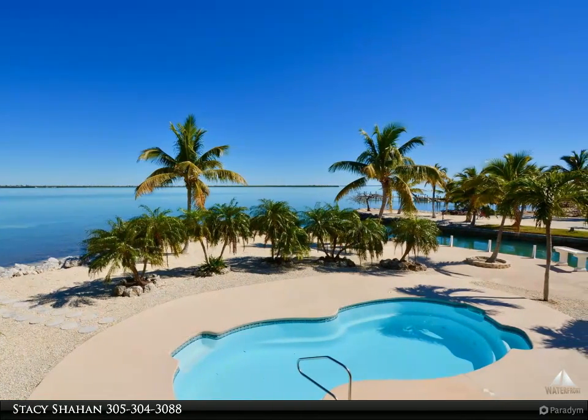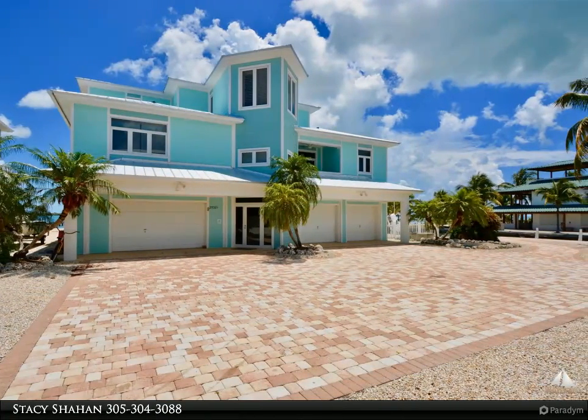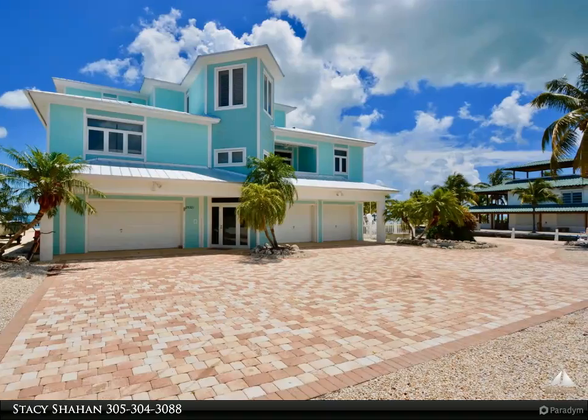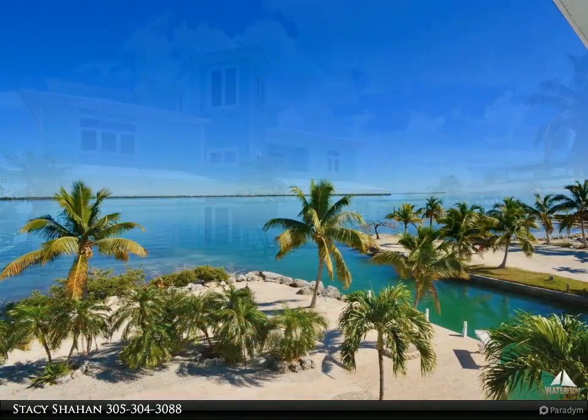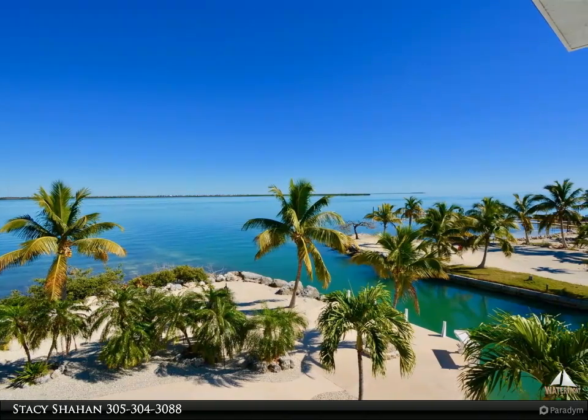Colossal 1,000 square feet master ensuite with his and her bathrooms including steam shower and jacuzzi. 3-car garage and storage, in-ground pool with fiber optic lighting, and 1,000 square feet covered screened patio overlooking all the action.